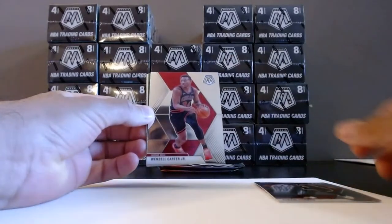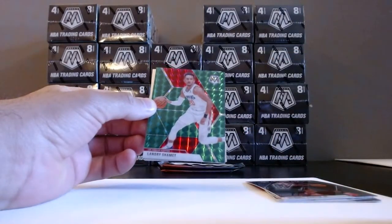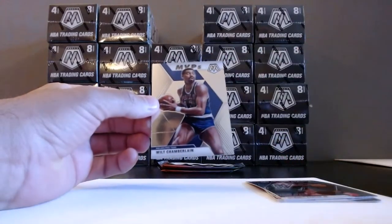Parker, Carter Jr. We have a Mosaic Green for the Clippers, Lou Williams. And we have MVP for the 76ers, Wilt Chamberlain.